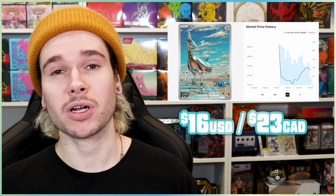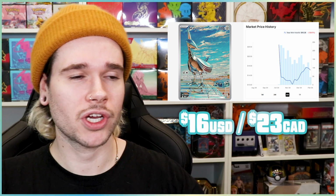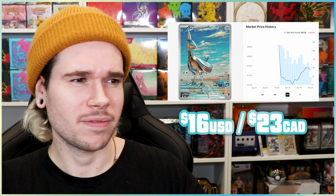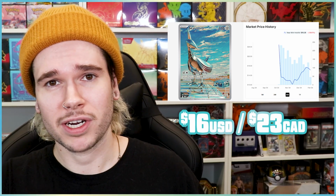Skarmory might stay stagnant around $15 to $20 for the next little while. I think if there's a Surging Sparks reprint, it's going to dip down a little bit, but I think long term this one's going to go up. I picked one up recently for 15 Canadian or something like that. Pretty hyped on it. Looks pretty good in person. I do think a lot of people are going to like this one, and it's a great pickup.